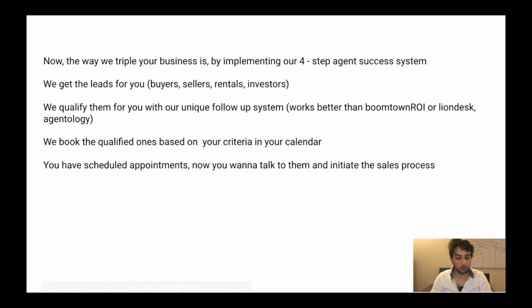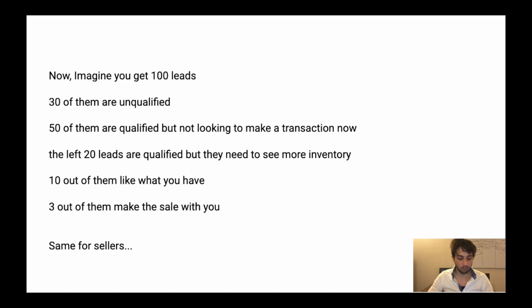Now, the way we triple your business is by implementing our 4-step agent success system, which I just told you about. We get the leads for you, whether it's buyers, sellers, rentals, investors. We qualify them for you with a unique follow-up system, and it literally works better than Boomtown, ROI, Line Desk, Agentology. And while we use some of these tools, the words are ours. We do the copywriting, we do the sequencing, we do everything. And we book the qualified ones based on your criteria in your calendar, and you have scheduled appointments when you wake up the next day, and now you only want to talk to them and initiate the sales process.